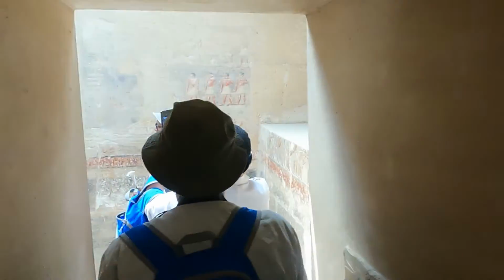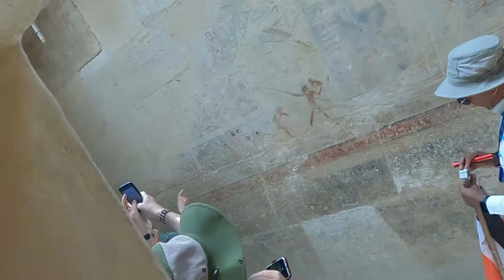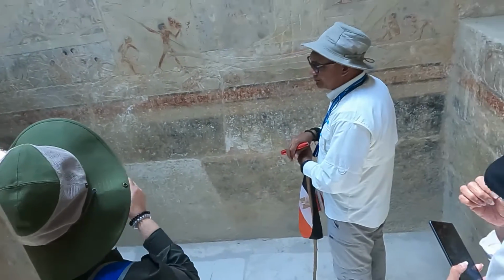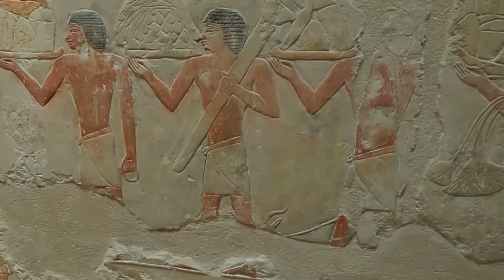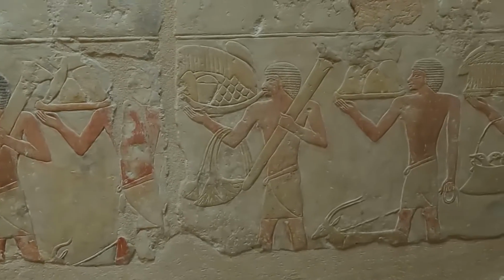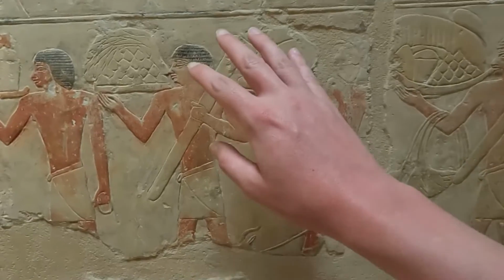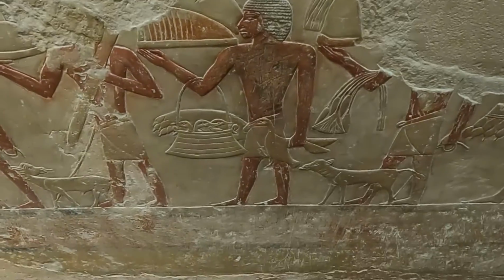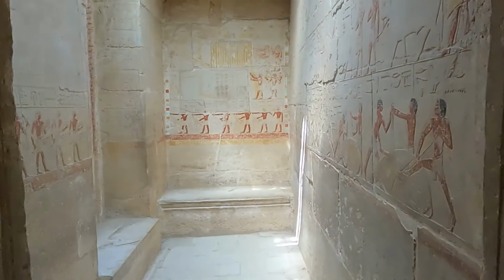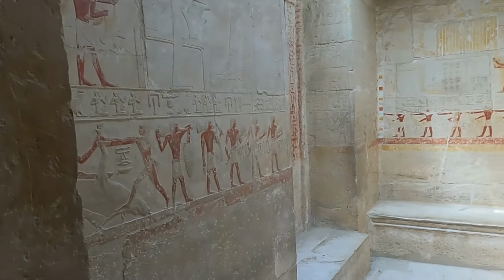Wow. Here, you see everybody here? I'm in here, trying to get the picture. Hard to get pictures, it's such a small space. Someone had to paint this and this and this. Here, this is the lady. This is the crown princess, Idut. She is holding a lotus flower. You see, she's smelling it.